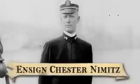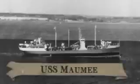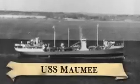Fortunately, through the efforts of several naval officers, one of whom was Chester Nimitz, the crew of the MAUMEE, which was the second oiler that the Navy acquired, on its own initiative had developed a method of transferring fuel by hose from one ship to another. So that when war came, very fortuitously, the MAUMEE had this capability, and she was positioned in mid-Atlantic to help these destroyers move from the United States to England. And this was the first operational use of refueling at sea.